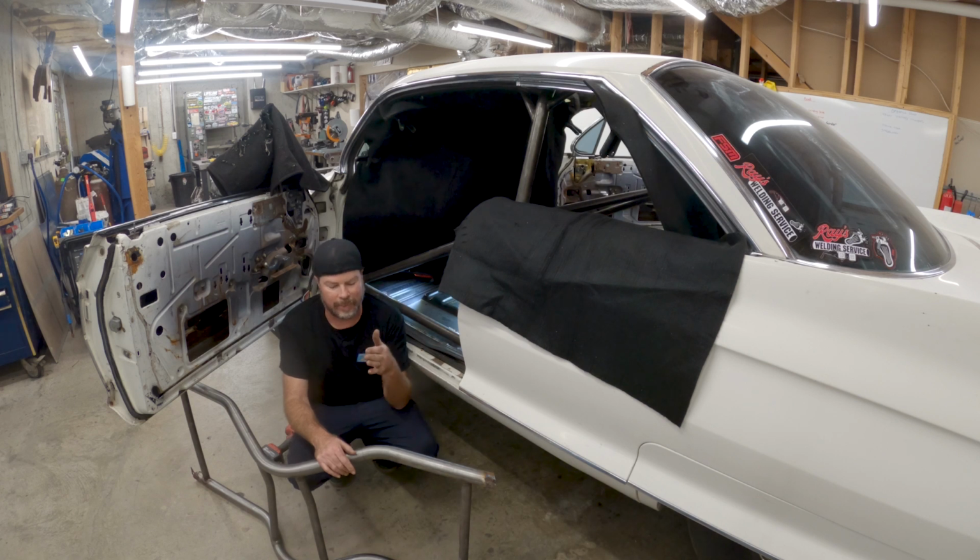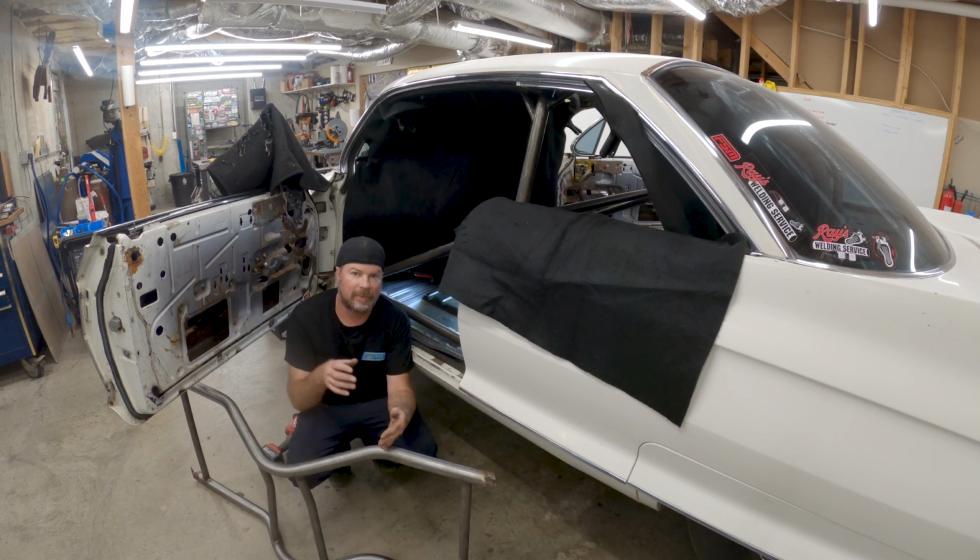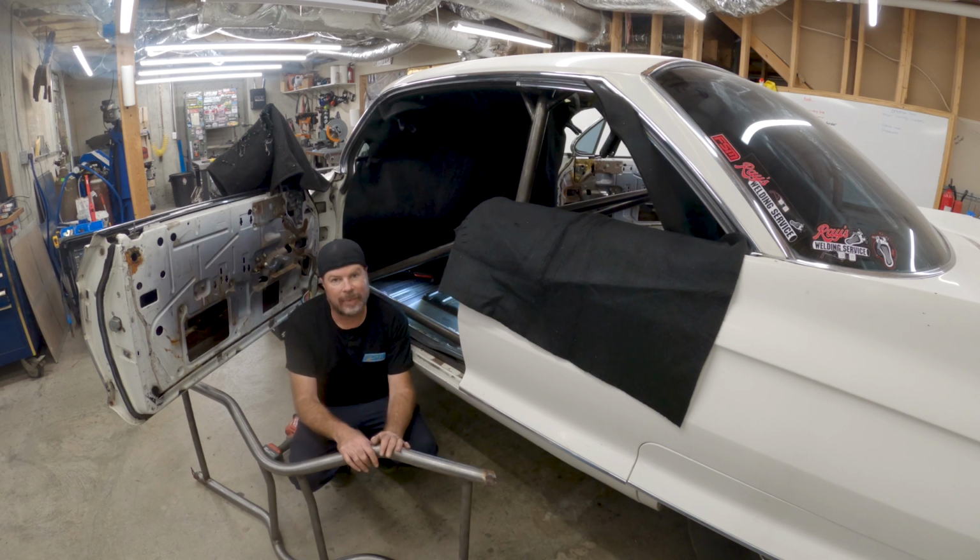So what I like to do is cut the tube as close as I can before I start hitting it with a flap disc or a grinder, because that'll put a lot of heat into the tube, and it will weaken it at some point if you overheat it. So I'm gonna try to avoid doing that. And then once that's out of the way, I'll probably take a break, gotta be honest. It'll be time for a beer at that point.